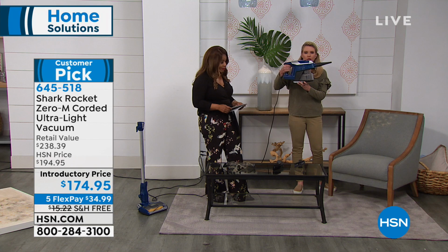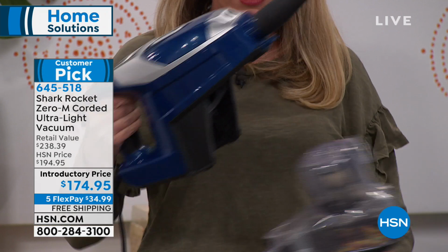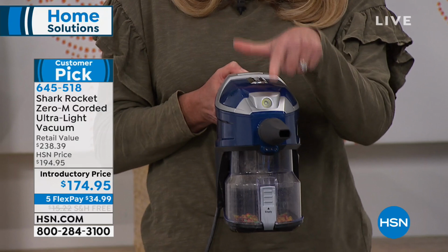I want you to understand that this is another great feature of ours: when you go to dump this, this whole canister is removed. So you just take this canister to the garbage. You don't have to lug the entire unit with you. But also notice that when I turn this on, you're going to get a light on the handheld unit itself too. So it's not just on the full floor unit as well.